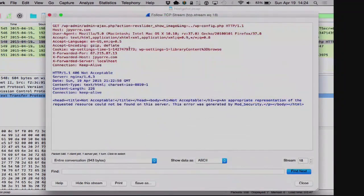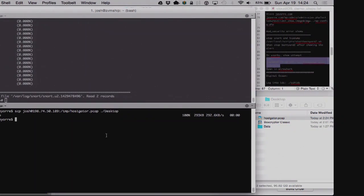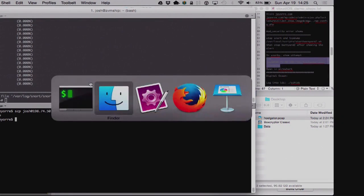You can see there's the GET request. This is the response, not acceptable. So we know this wasn't successful. We know there was an attack. You can set up your IDS to give you emails or whatever you want if you want to know when attacks are happening, although I wouldn't recommend it if you're using a lot of rules. But there we can see that it happened. So that's awesome. I think I'm going back to the slides.